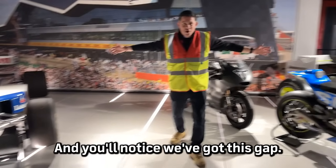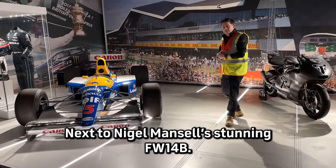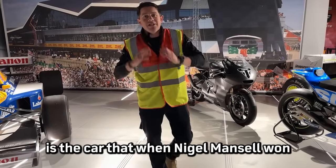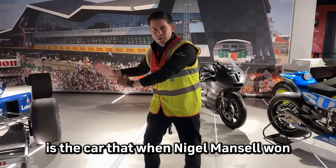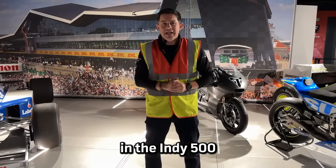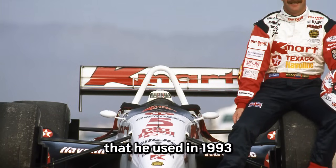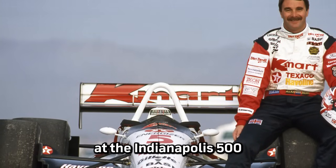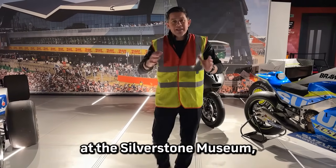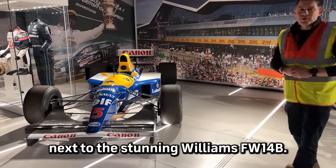You'll notice we've got this gap next to Nigel Mansell's stunning FW14B. I'm really pleased to announce that on its way to us is the car that, when Nigel Mansell won the world title, he went over to Indianapolis and raced in the Indy 500, as well as winning the Indy Championship that season. The car that he used in 1993 at the Indianapolis 500 is going to be here in the UK at the Silverstone Museum next to the stunning Williams FW14B.